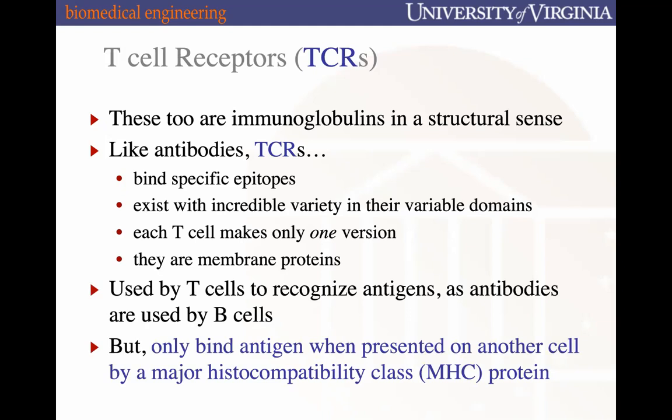Now, T cells will only bind to their antigen when it's been presented to them. The way it's presented is by what's called the major histocompatibility complex. We'll just call it MHC. It's a huge mouthful. So the take-home message, big picture, is that T cells also have an antibody-like receptor that's membrane-bound. It possesses a lot of the same qualities of an antibody or the B cell receptor, but in this case, it's only a chunk of the antibody.